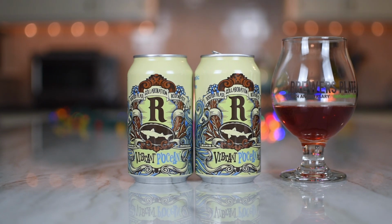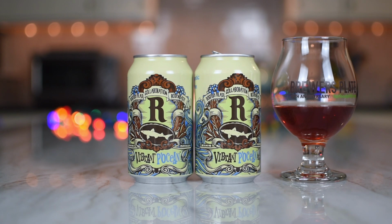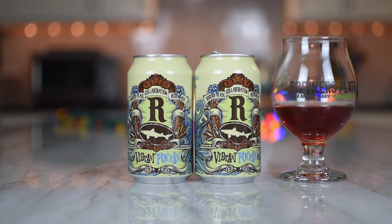What do you rate it? I'd say this was an A. I'd give this an A. A minus. Give it like an A minus. B plus, A minus. I'd say this was an 89, 91 in my book. Yeah, I think so. Somewhere in there. I think it's very good. It's very drinkable. It strikes a nice balance if you're not too into sours, and you want something fruity. That's the big thing. Yep. It's certainly a fruit beer.